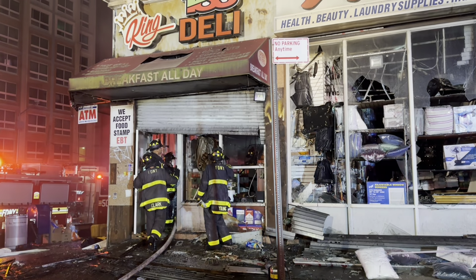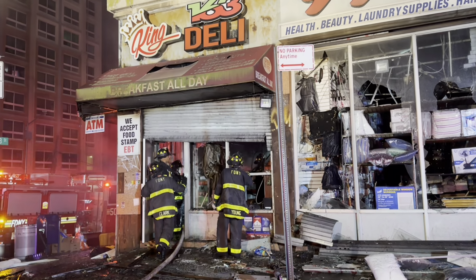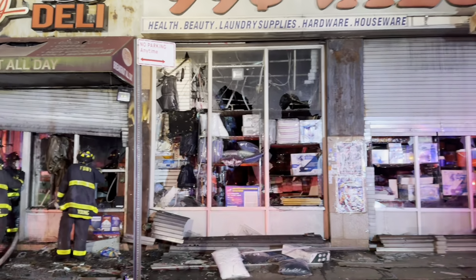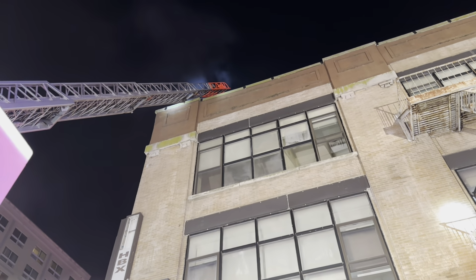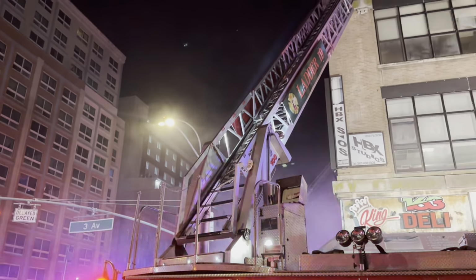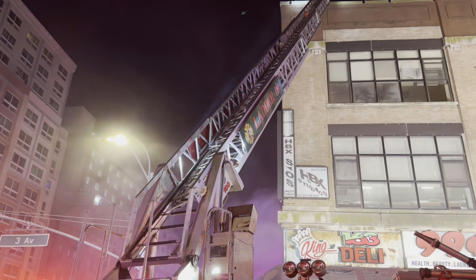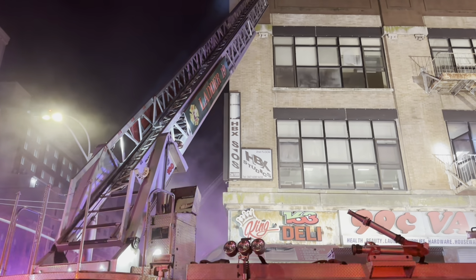Alright guys, they got two additional trucks coming in. They're still continuing to open up in this small little deli here. They just went probably wall hold. They're releasing rescue squad, rescue battalion, safety battalion. They're still continuing to open up in the deli above.